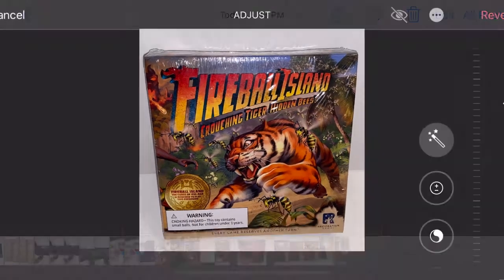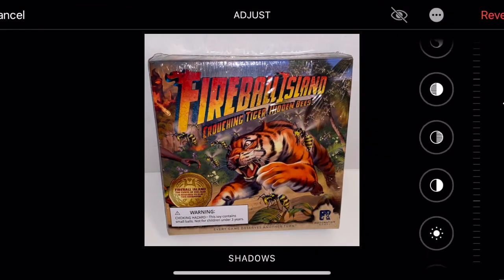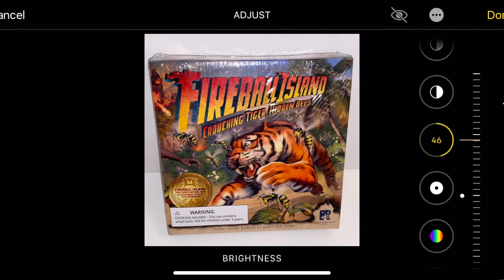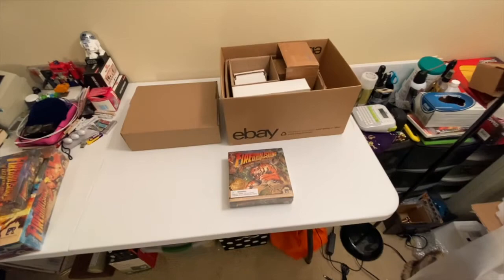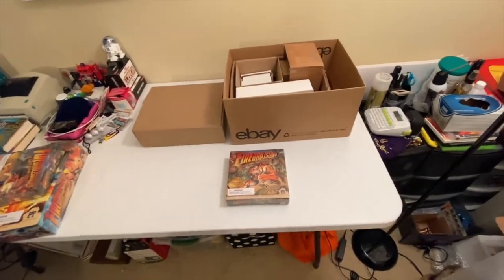And then the next step that I want to do is I'm going to brighten it up. So I'm going to go down to the brightness. I'm going to set that all the way up to 100. It's almost imperceptible right here, but you can see it's just nice and bright. Our next step is to gather the weight.